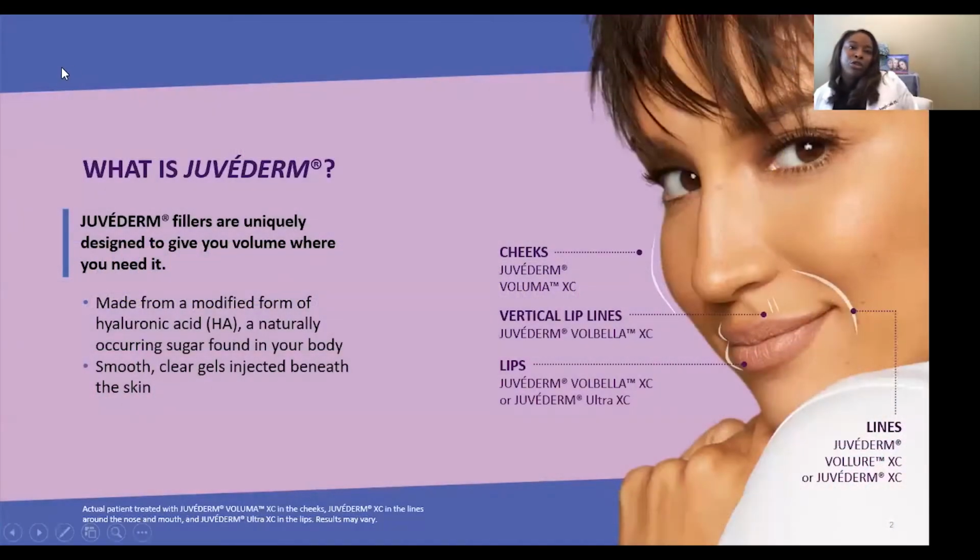Okay, so Juvederm, again, is a collection of fillers, and it's basically a combination of complex sugars of hyaluronic acid proteins, and these particles are then stimulated to make it into a nice form gel that can be injected into the body. Juvederm is a product line that includes the cheek volumization, the lips, the lines above the lips, and all of the lines around the mouth area. So what we're going to do is now break down each of those areas and which type of the Juvederm product will fit into those areas. So we'll go to the next slide.